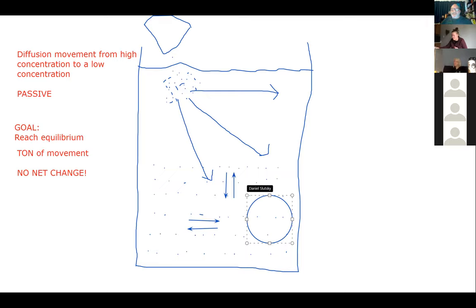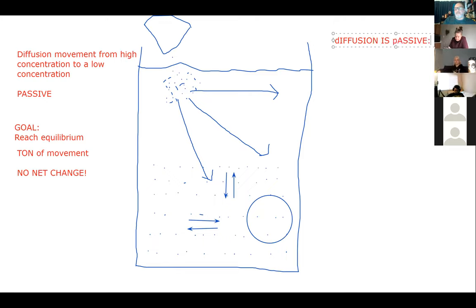So we have this idea of diffusion. The goal is to reach equilibrium. And again, that doesn't mean there's no movement at that point. That means there is no net change. All right. So far, so good? All right. Now, while diffusion is passive, there are factors that can affect the speed.